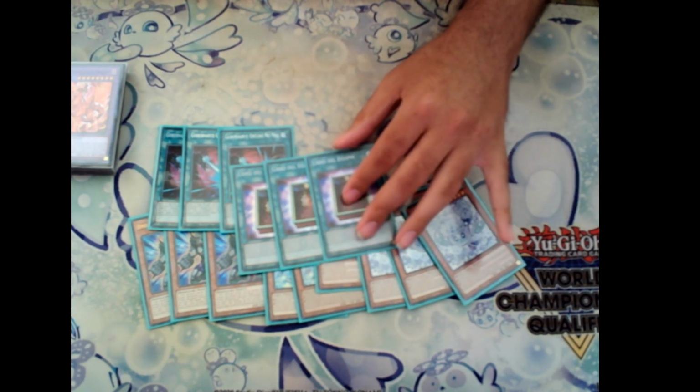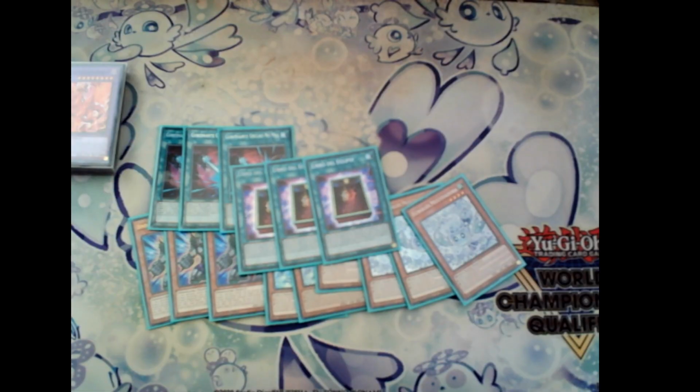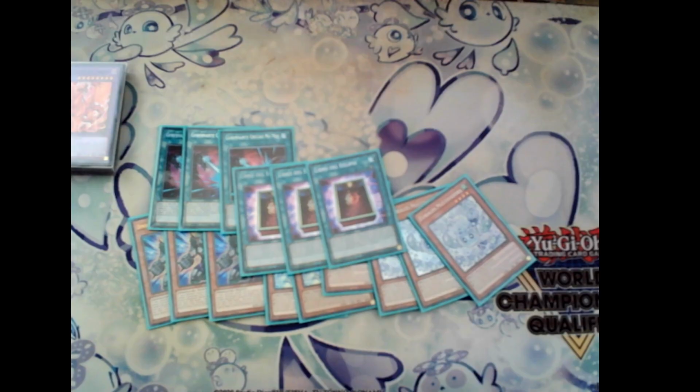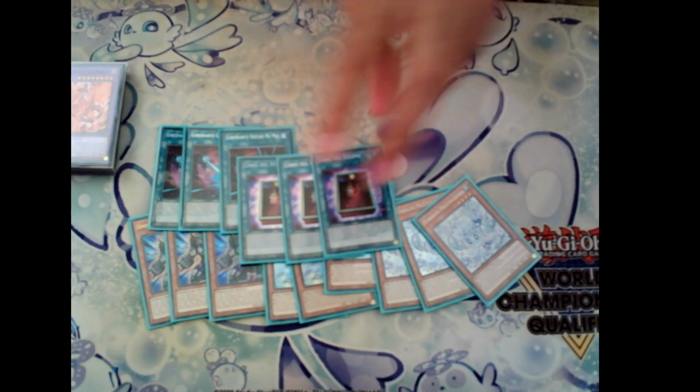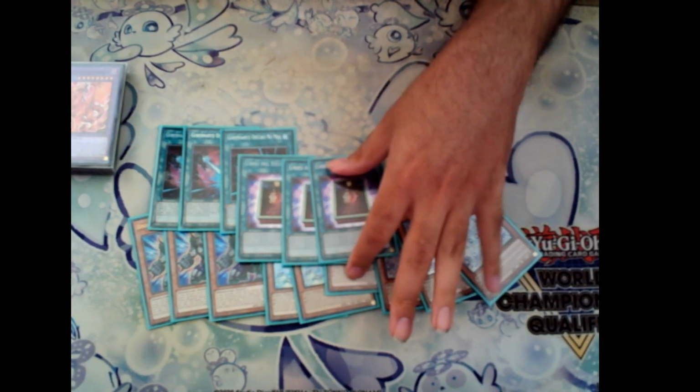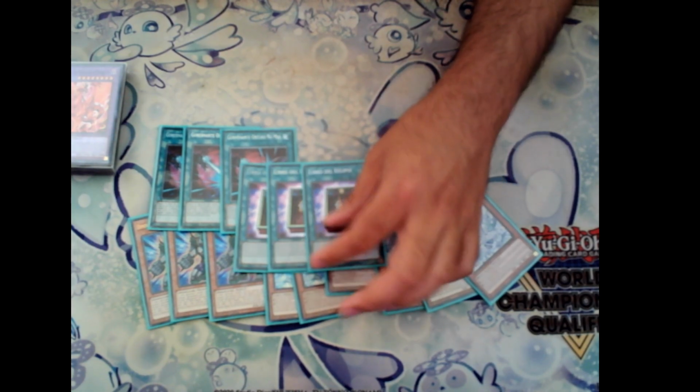I feel like this format is kind of defined already. We kind of know what the top dog decks are at the moment. One deck that has been performing really well, and one of the reasons I did not main deck this card, was Sky Striker. Another deck that was doing fairly well in regionals was Maliss, another reason not to main deck this card. This card is mediocre versus Dracotail as well. So against those matchups, this card is kind of weird.